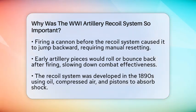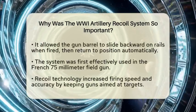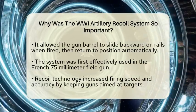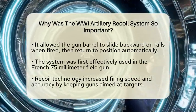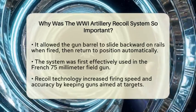The big breakthrough came in the 1890s. Engineers developed a system that used oil, compressed air, and pistons to absorb the shock of firing. When the gun fired, the recoil system allowed the barrel to slide backward on rails. The hydraulic fluid and air inside the cylinders soaked up the energy.